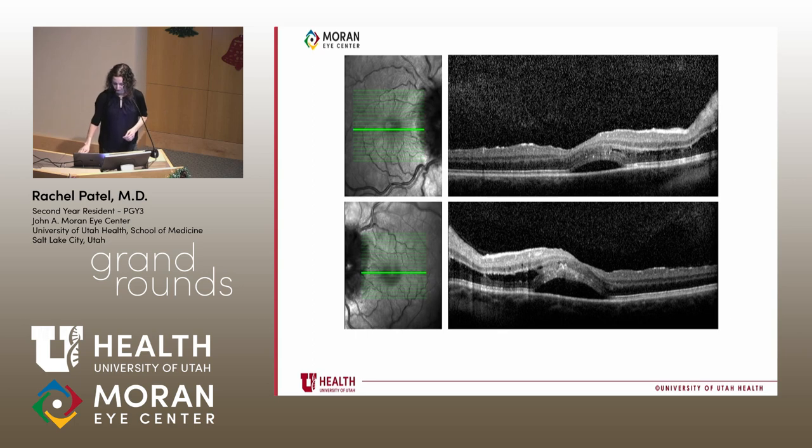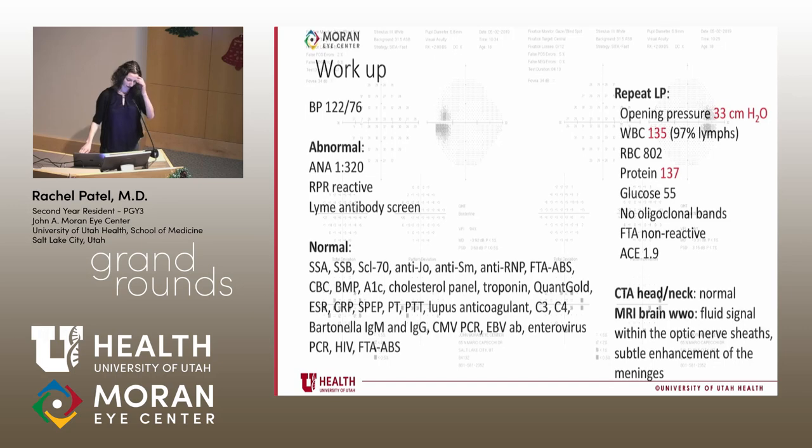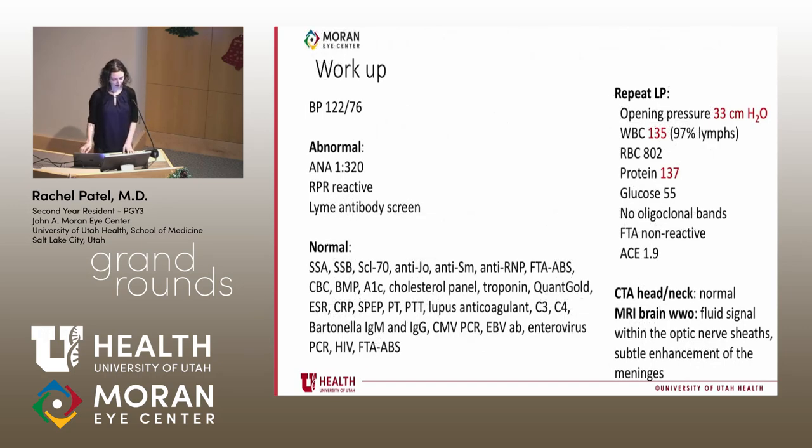And so he was seen by a retina specialist who said, you know, although there is subretinal fluid, this is most likely spillover from the nerve, probably not something that's actually coming from the macula itself. He had enlarged blind spots on his visual field, and he had an extensive million-dollar workup. The abnormal parts were an ANA and RPR and a Lyme antibody screen. The second two were thought to be biologically false positives. He had a repeat opening pressure of 33. His whites were again elevated. His protein was again elevated.